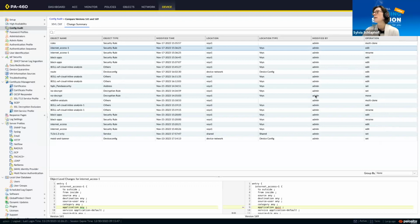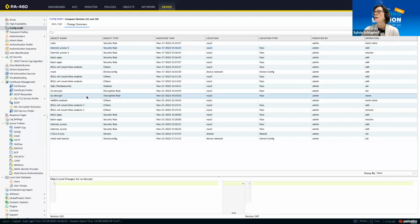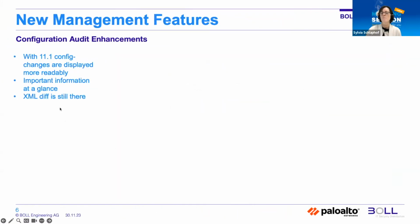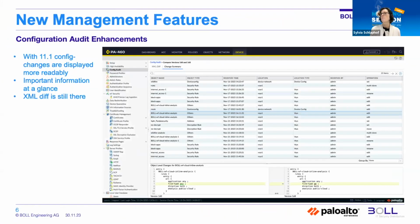If you have been on holidays for 1 week and you want to see what has changed by your colleagues in the time in between, you can see it just by having a look who has changed what object. And if you click on one object, like this one here, you will directly see the changes which have been done between the two configurations. So this is a little bit more readable. And I think this might be very helpful to see at a glance what has changed between two configs without having a look at the XML config itself.